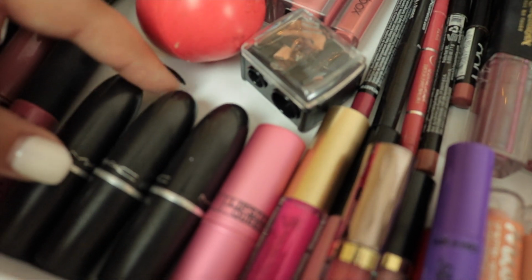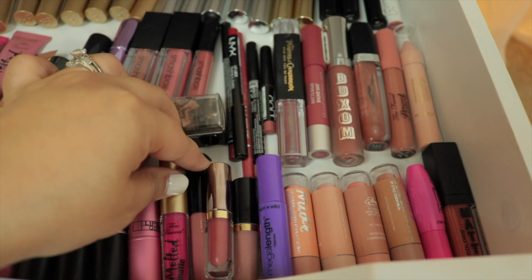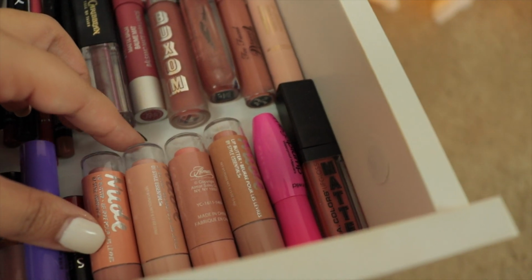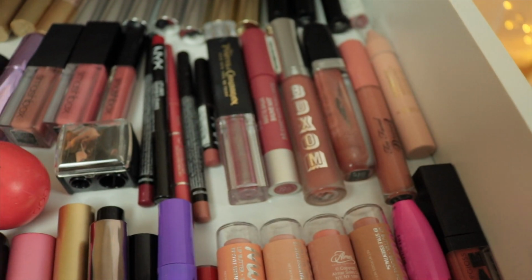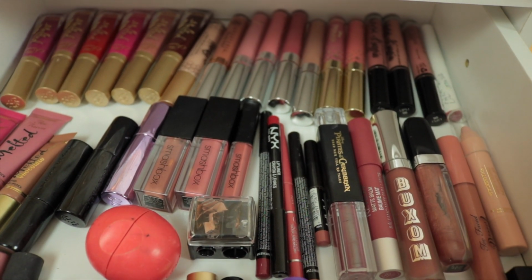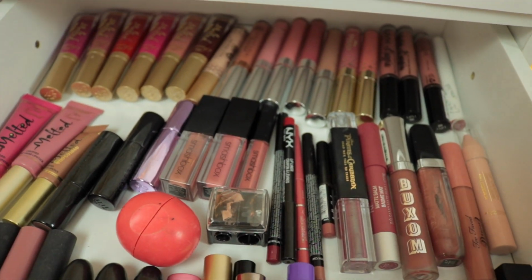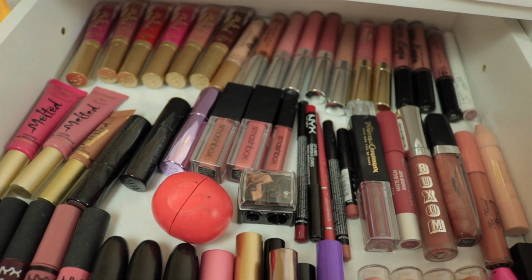Then I have my MAC lipsticks, a Lipstick Queen, and then some samples of liquid lipsticks like Tarte, Urban Decay, Too Faced. Then I have some like lip butters here. This liquid lipstick from LA Colors, and that's it. To be honest, I feel like I don't have a lot of liquid lipsticks. Sometimes there's just not enough different shades. Sometimes I want to make a really nice look and I don't have a lipstick to match with. But for a normal person, I think this is more than enough.